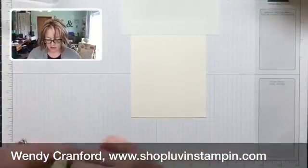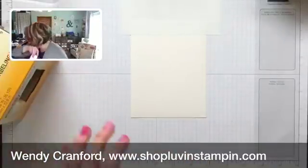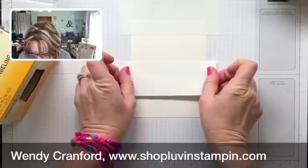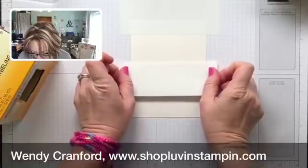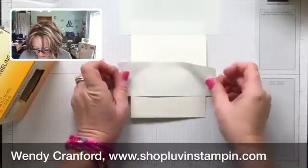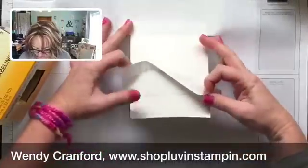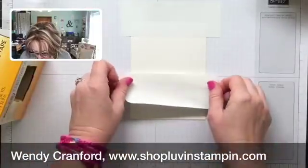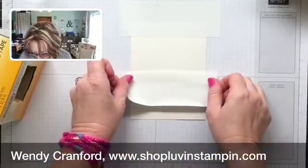Then I'm going to come in with another piece. Excuse me. And I'm going to come to this one. I didn't even count. I'm just kind of eyeballing how thick I want this area. I actually think I want it a little bit thicker. So I'm going to pull this back up. Yeah, that's better.